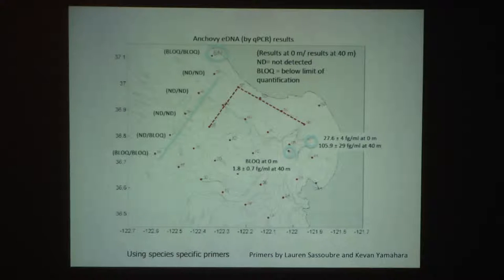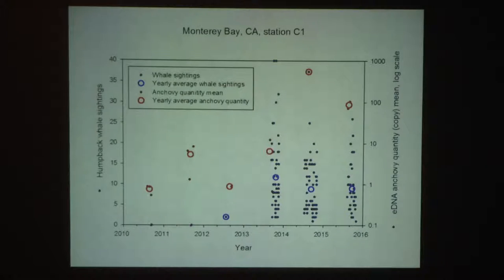some optical analysis, and I had frozen them in liquid nitrogen. I said, well, I'm going to sacrifice those, and those went back 10 years. I'm going to sacrifice some of those, and I'm going to see if I can get anchovy eDNA from them to see if the time series looks at all like the whales. So this goes, there was no whale sightings here, and then all of a sudden the whale sightings started and the last 2 years have the highest eDNA that we had found.